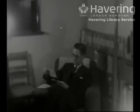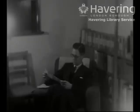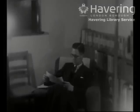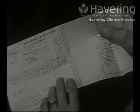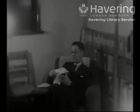And of course, we cannot think of local government without the rates jumping to mind. A bitter bone of contention, these rates, that levy upon all householders to help pay for the services which the local authority provides. They go up or down, but mostly up, and this bald invitation to share in the expenses of the district is a most depressing missive to receive.